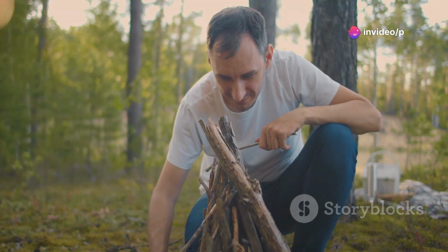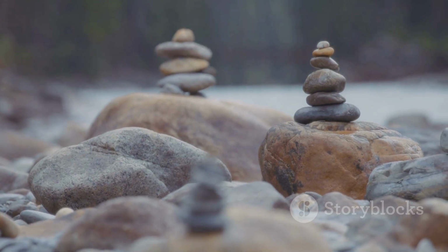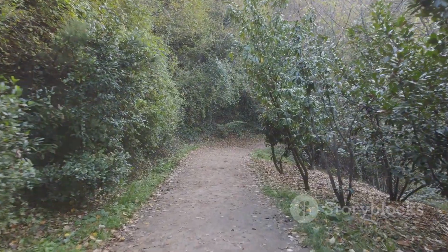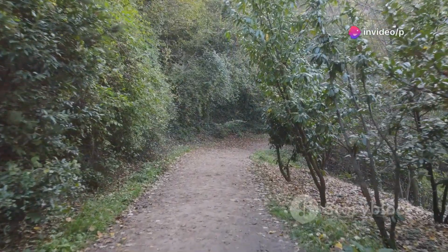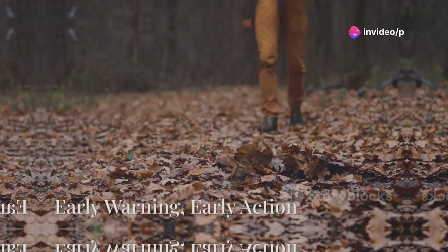Then think about what you can subtly imply. Arrange stones that look like a larger camp might be nearby. A path that seems well used, leading away from your real location. These are psychological deterrents. They plant seeds of doubt, making your camp a less appealing target.